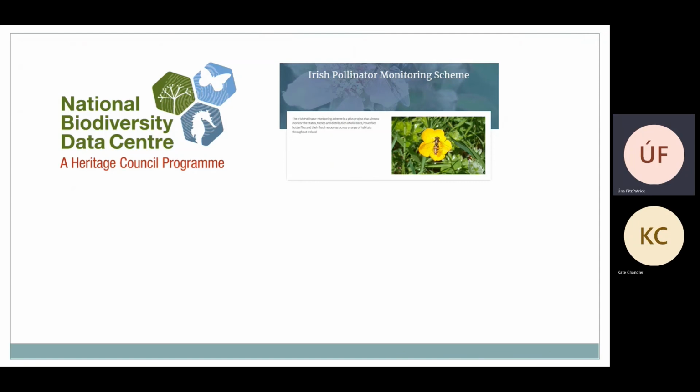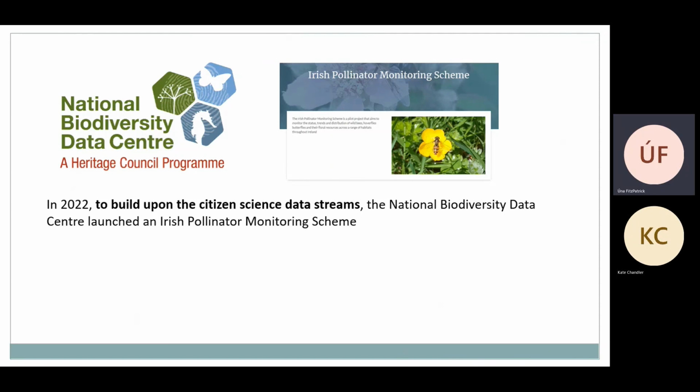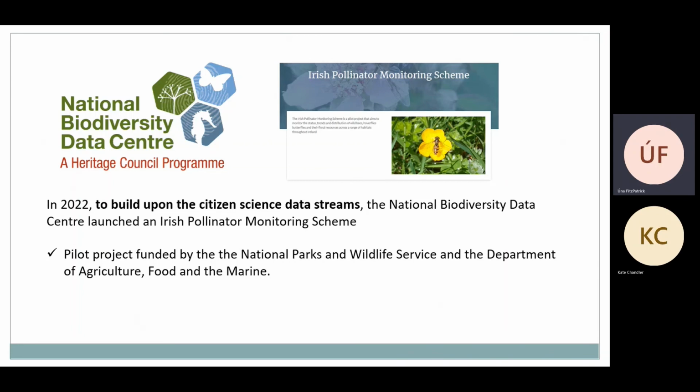Just one final thing to mention, this is a project that has just started within the National Biodiversity Data Centre this year in 2022, and it was set up to build upon the amazing set of citizen science data streams that we are receiving within the centre from our volunteers. To supplement that, we launched an Irish pollinator monitoring scheme this year. And there is an EU level push for all EU member states to have a monitoring scheme right across Europe so that we can track changes in pollinators. So Ireland's ahead of the curve in kicking this off already.